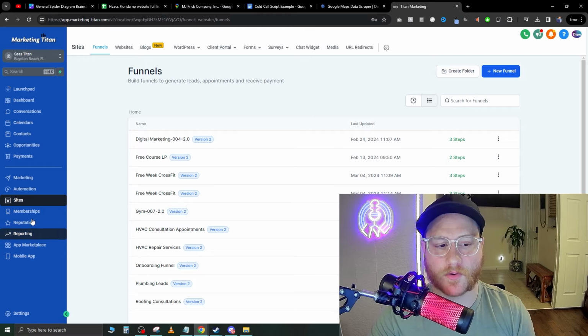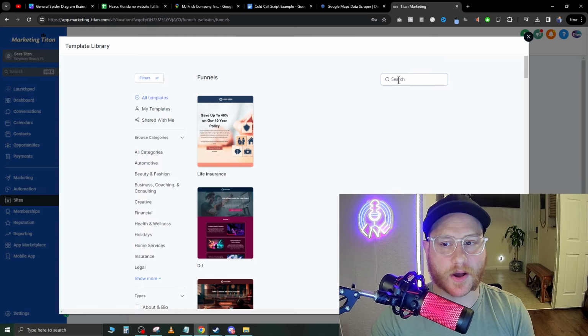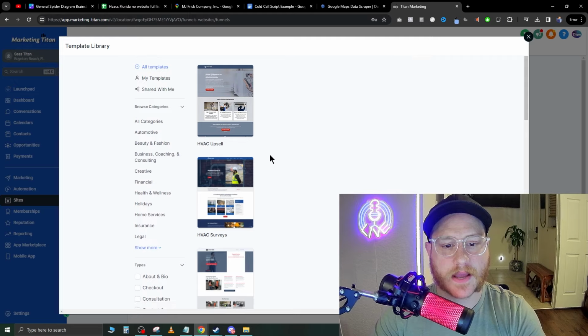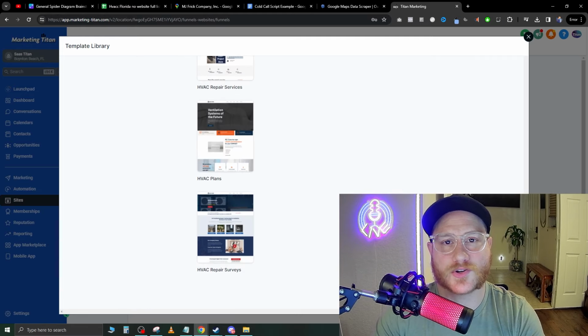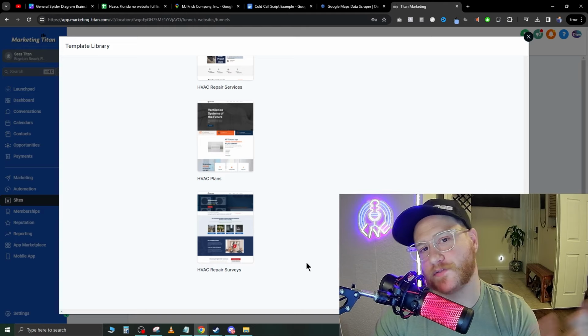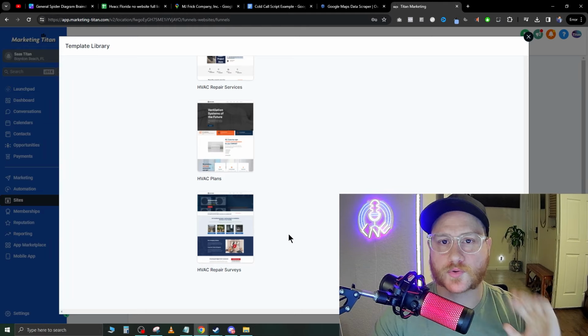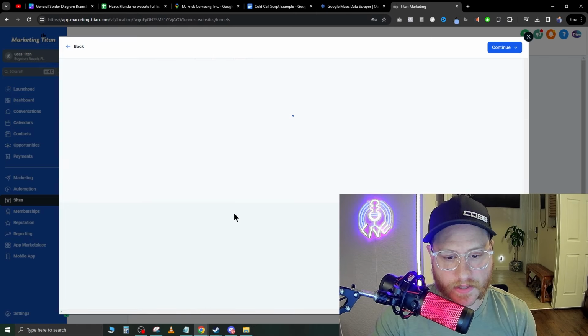Once you're in Go High Level, hit Sites on the left, and then at the top right, click New Funnel. Go From Template, and we're going to open that up. In the search bar up here, just type in your niche. We're going to type in HVAC, and there are like 12 different templates just for HVAC in here. You can do that for gyms or plumbers or roofers, whatever your niche is. I really like this specific template.